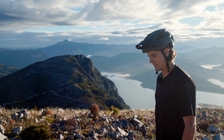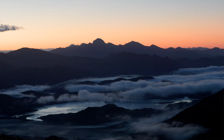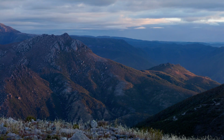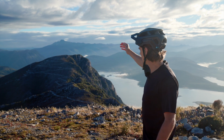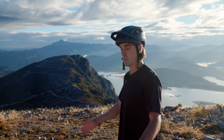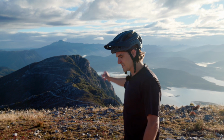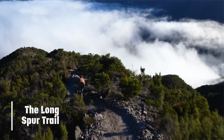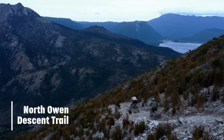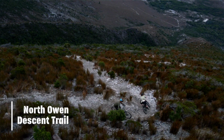Now, once you finish drinking in these insane views, you're faced with a choice. You can go across the Chamonix Traverse off to my right here, which snakes across the hill and dumps you out with more choices. A blue descent called the Long Spur, which winds gently down the hill over there, or the gnarly North Owen descent.